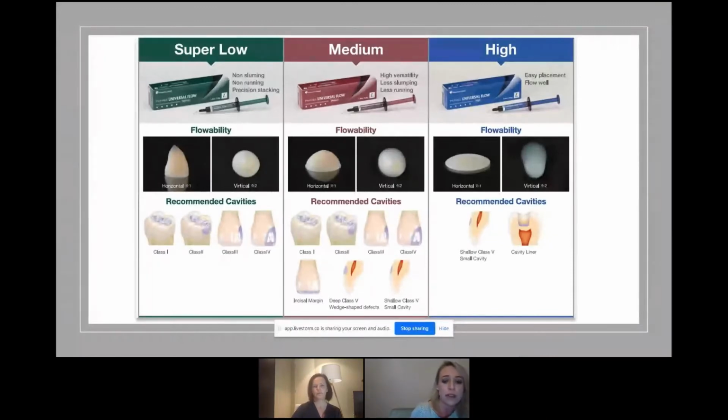These are the 3 viscosities, your super low flow, your medium, and then your high flow. Indications on the super low flows, class 1, class 2, class 3, class 4, medium flow. Most indications you'll do with your medium flow, like Dr. Smith mentioned, and then your high flow will be more for like fissure sealant, where you want a flow or a cavity-based liner or really small repairs.